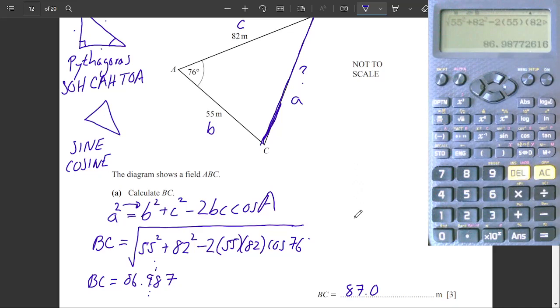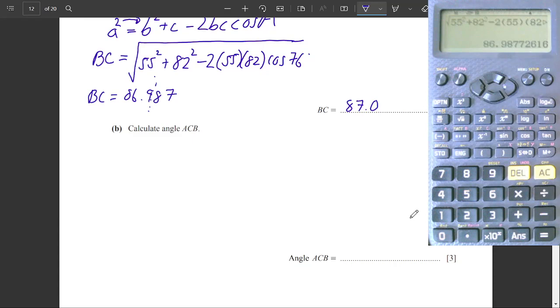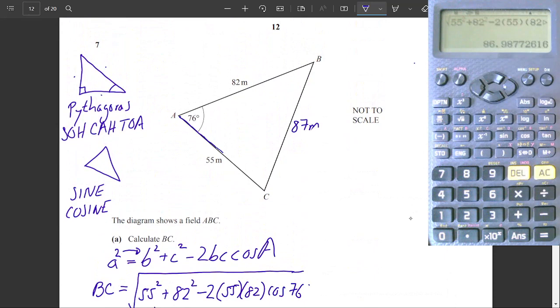Question 7b, calculate angle ACB. Angle ACB, here we go. That is what we want to know. So let's do our test. Do we have an angle and the opposite side? The answer is yes. We've just calculated that, see?